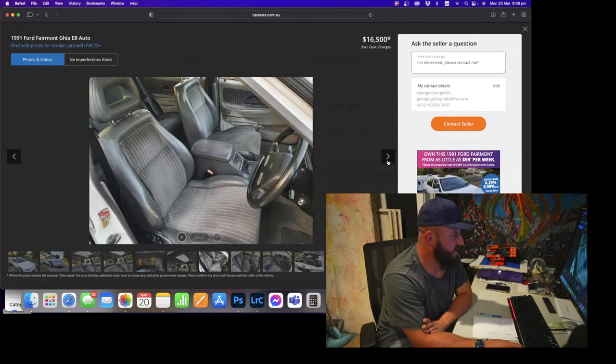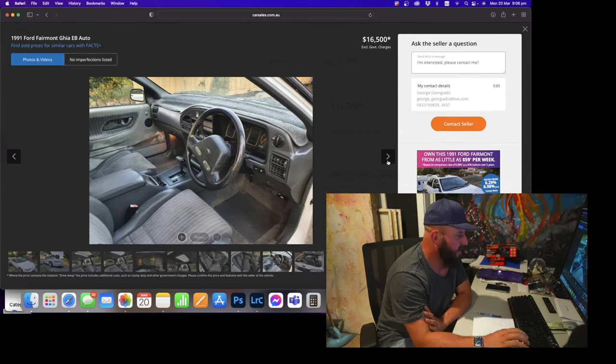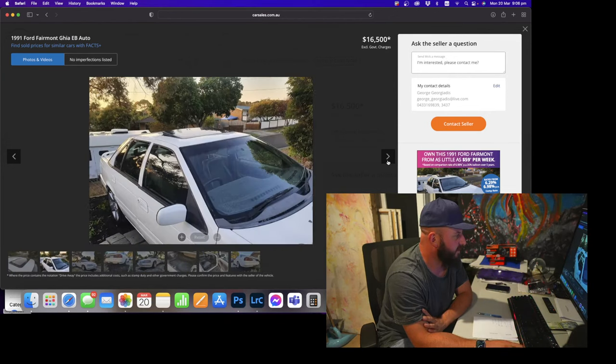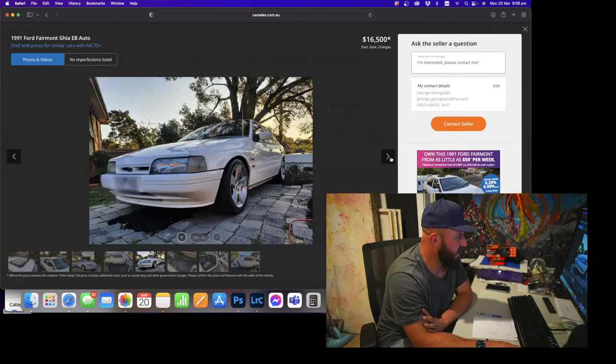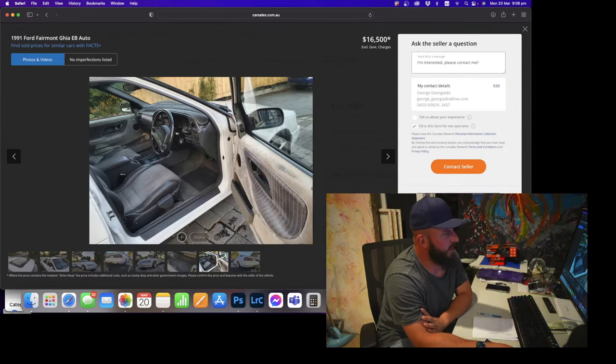16.5 grand. If someone's going to spend 16.5 grand, go the extra mile and make the presentation better, because I reckon it pays off. I don't really know if this is worth 16.5 grand. It looks clean. I just feel like the photos are not very good. I'd take it out and park it on a road somewhere with nice gardens in the background. That's just me. Keep losing my mouse.